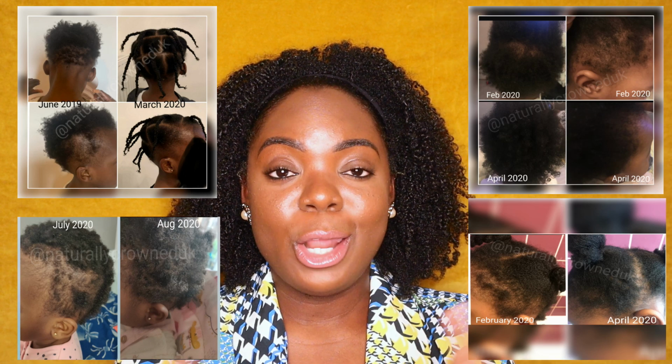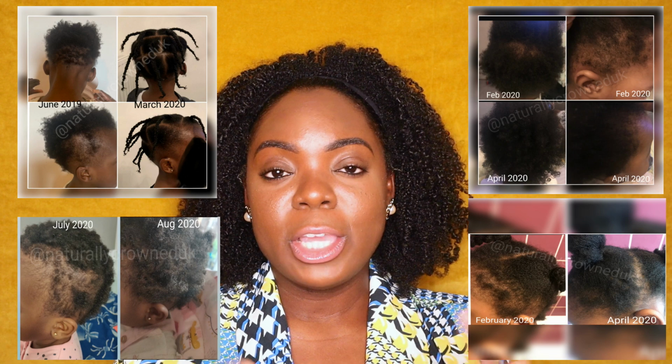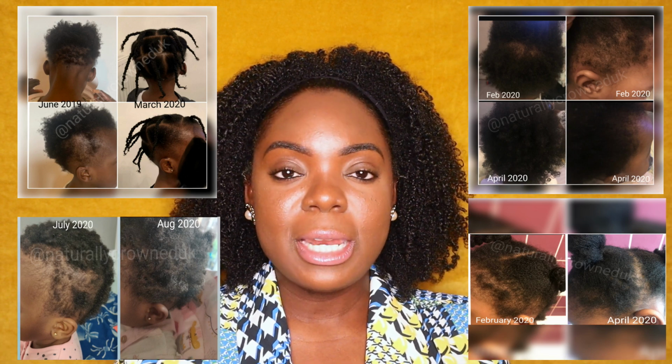So I deal with a lot of clients, and a lot of them, their children's edges are thinning, it's breaking, and they come to me for help because they don't know what to do or what is going on. And usually through the process, I'm able to identify what has caused the breakage and offer my help, my services to help them grow their little one's edges back.